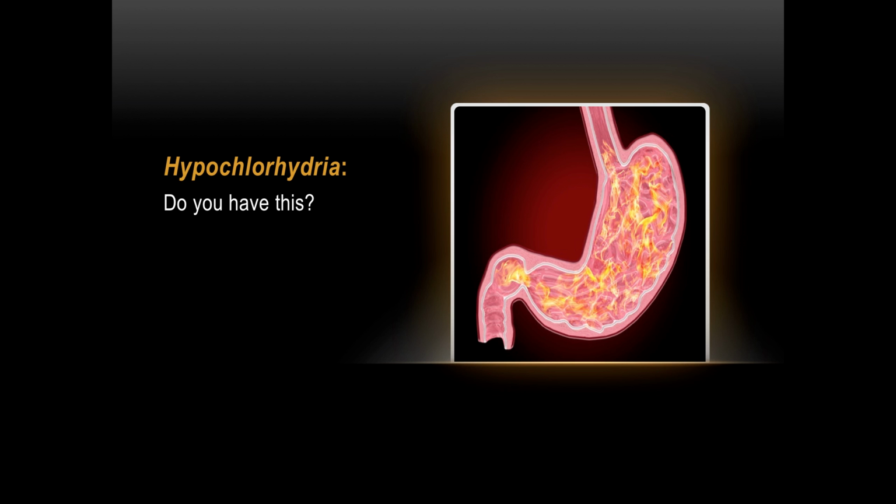A very common condition we see in our patients is hypochlorhydria, which is not enough acid in the stomach. The patient usually has acid reflux, which you would think means too much acid because there's burning, but it is actually a situation where they are hypochlorhydric, not enough stomach acid. So we'll often recommend supplements like betaine HCl to bring the acid levels up, which needs to be done at a very slow and deliberate rate to make sure not to cause any flare-ups in the patient.